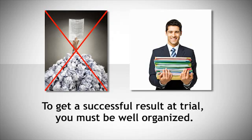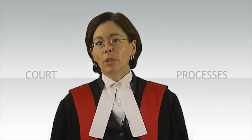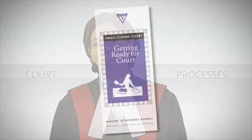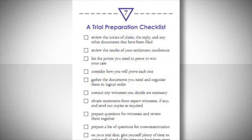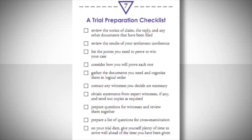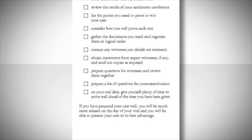While the judge may help you with simple procedural matters, he or she will not organize your evidence for you, will not help you to understand the law, and will not advise you on evidence you need to prove your case. One helpful way to prepare is to review the Getting Ready for Court checklist and to complete the Getting Ready for Court worksheet.